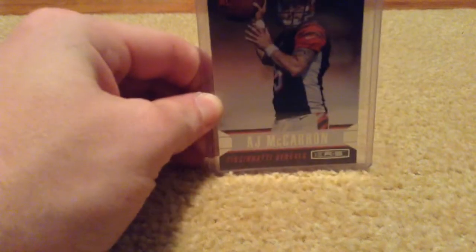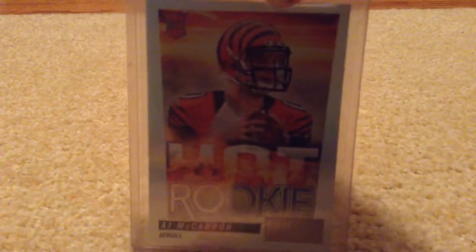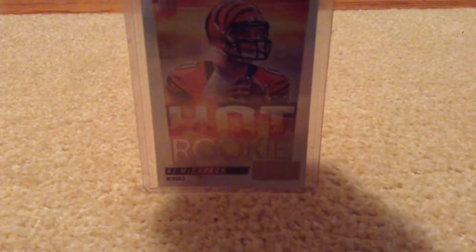Rookies and Stars. Score. Filming on the floor, so I'm trying to get a really good angle. There you go, I think I got it. Score foil. Is that Score? Yeah, rookie Score. Topps Prime. Topps Finest. Topps Finest.